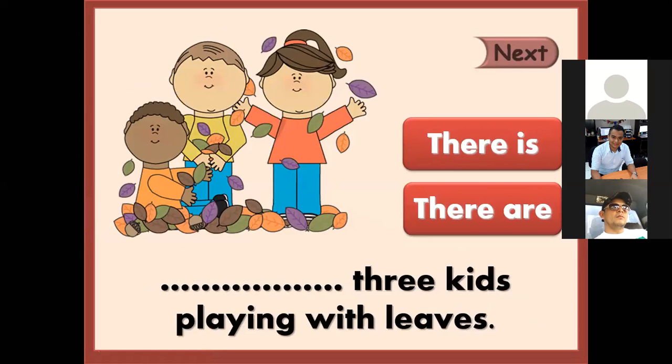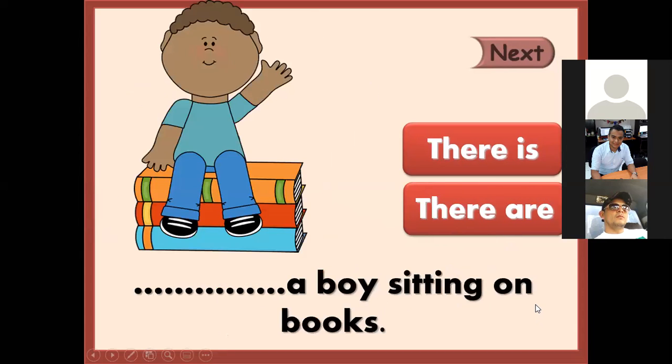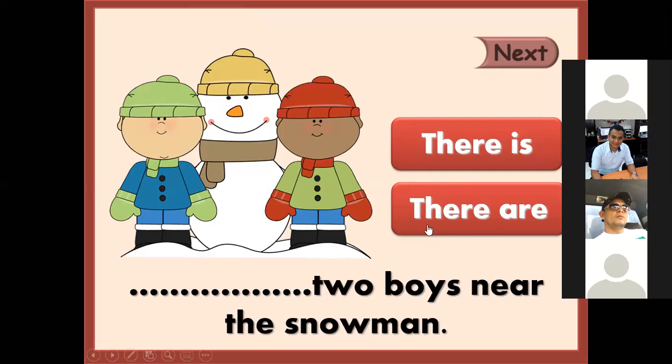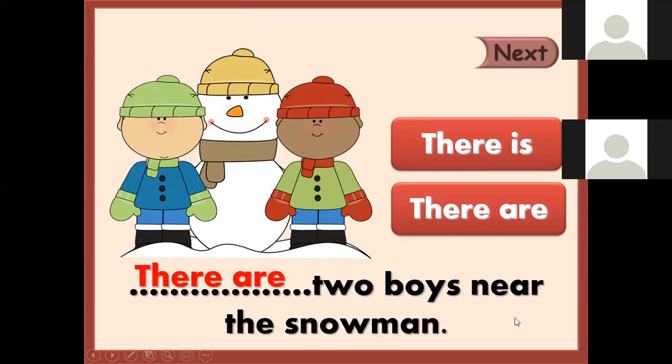There are three kids playing with leaves. Yes, there are three kids playing with leaves. Very good. Jose? Yes. There is a boy sitting on books. Well done. Good job. Alfredo? There are two boys near the snowman. Yes, that's the answer. Luis?